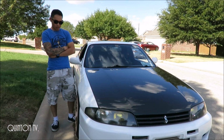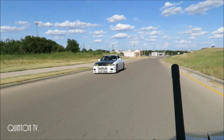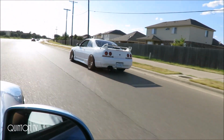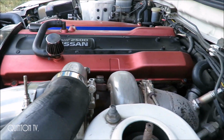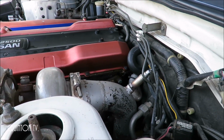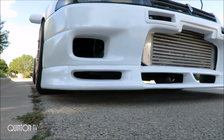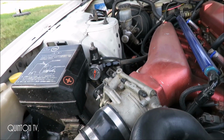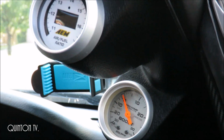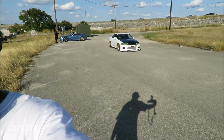My name's Corey. This is my 1996 Nissan Skyline GTST. Internal is pretty stock. I got a single turbo, Turbonetics 60-1. It's got an upgraded front mount intercooler, a Greddy intake manifold, 1050cc injectors. It's only pushing like 388 right now at 17 pounds.